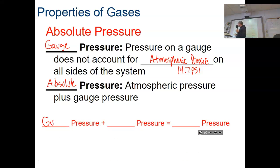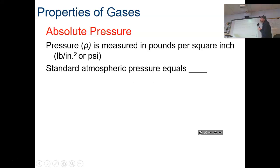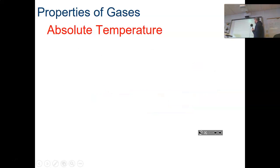The gauge pressure plus the atmospheric pressure is equal to the absolute pressure. Absolute pressure is measured in PSI, or newtons per square meter in the metric system. Standard atmospheric pressure equals 14.7 PSI. If a gauge reads 120, what is the absolute pressure? The absolute pressure is going to be 134.7. You just add 14.7 to it.